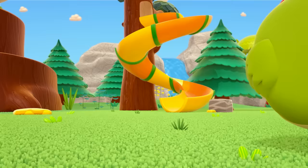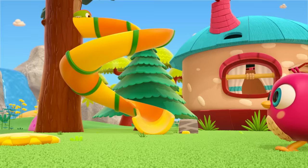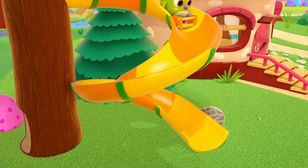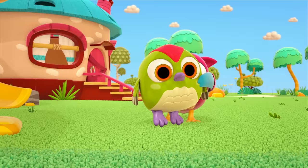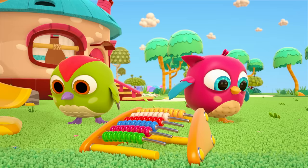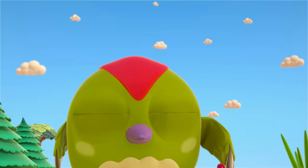Peck Peck, where are you off to? You want to ride on the beads down a big slide? That's dangerous. Hello, Hop Hop. Quick, save Peck Peck. Oh dear, oh dear. The abacus is broken. Lots and lots of beads. Now then, birds, you need to pick them up.